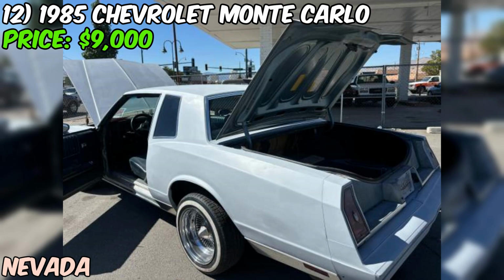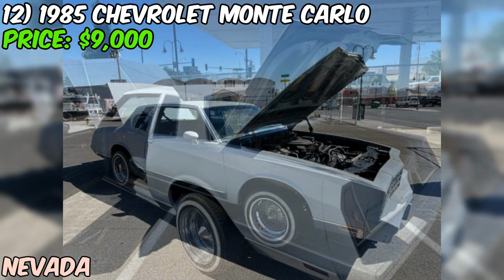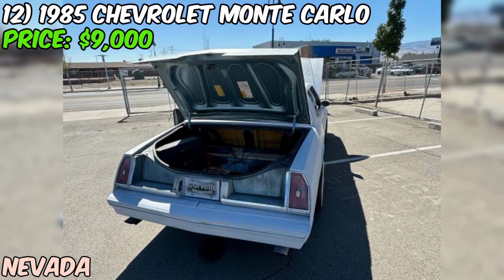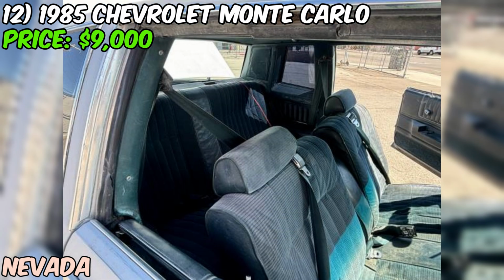Number 12. We've got a real head-turner for you, a 1985 Chevrolet Monte Carlo that's been customized to perfection. This classic ride is ready to hit the streets and make a statement wherever it goes. First things first, let's talk about what's under the hood. This Monte Carlo is powered by a 4.3-liter fuel-injected engine that delivers plenty of power and performance.